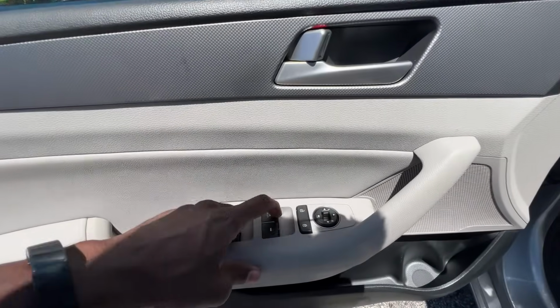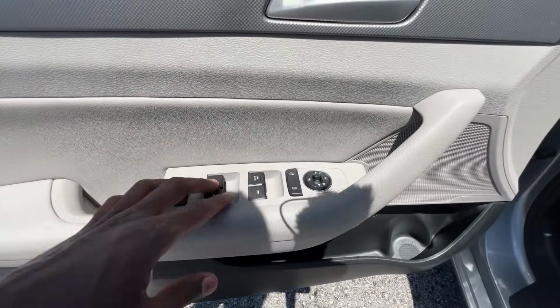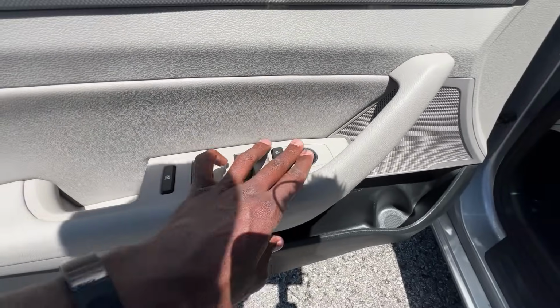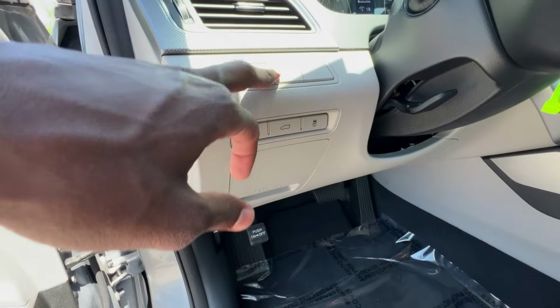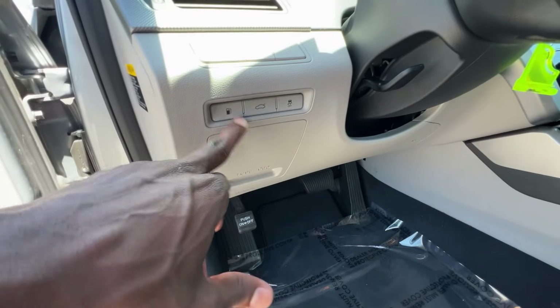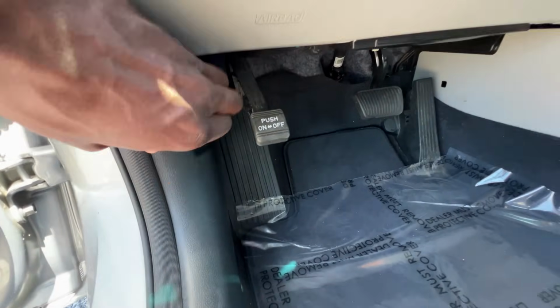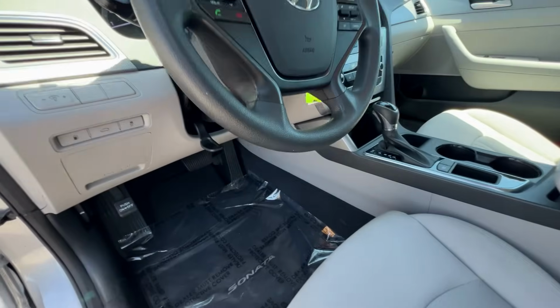To the door panel here, one touch up and down for the driver's side, just regular power windows for the other 3 doors. Rear window lock is there, power door lock controls are here, then power mirror controls. Brightness for the gauge cluster, and then gas cap release, trunk release, traction control. And then we have a foot pedal parking brake, hood release, manual tilt, as well as telescoping steering wheel.